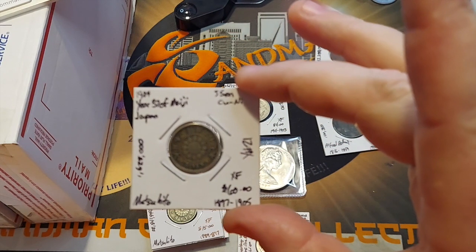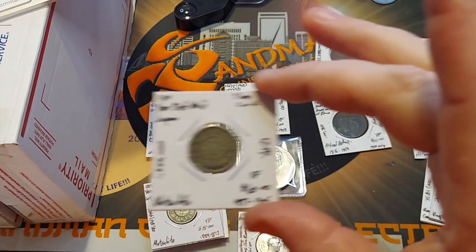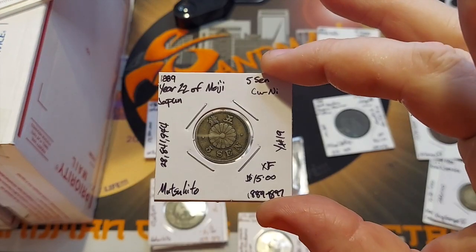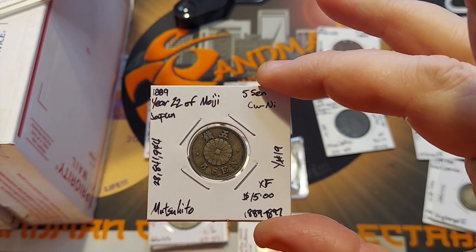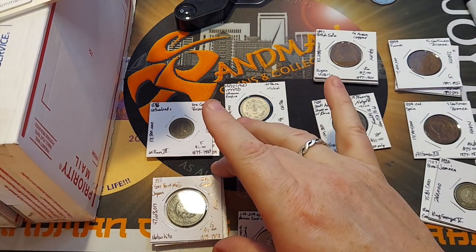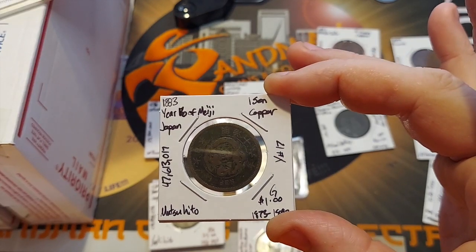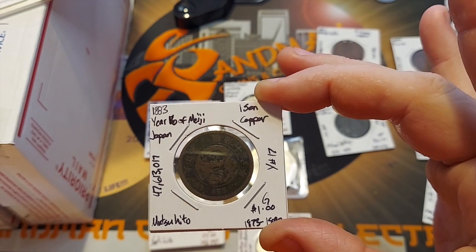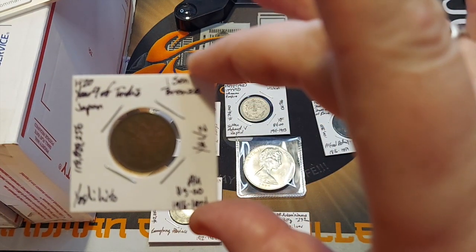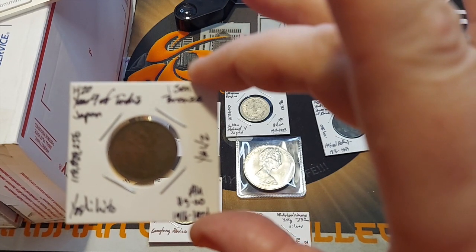1904, year 37 of Meiji. 5-sen Japanese under Matsuhito. 1889, year 22 of Meiji. 50-sen Japanese under Matsuhito. 1883, year 16 of Meiji, 1-sen Japan under Matsuhito. 1920, year 9 of Taisho, 1-sen Japanese under Yoshihito.